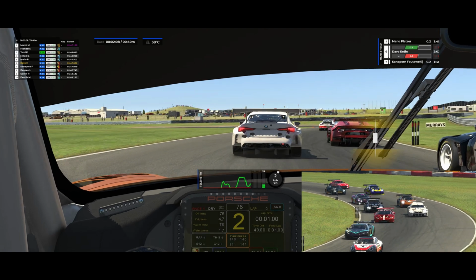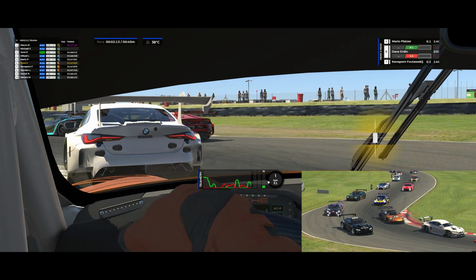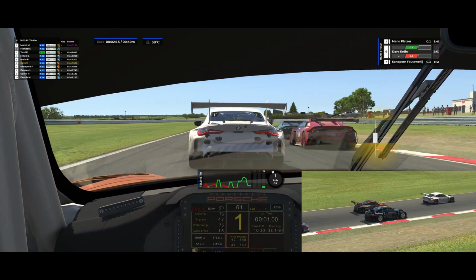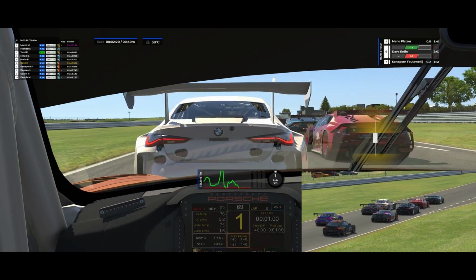And actually, it's a really great track. It's really fun to race, a driver's track where a lot of the race can be decided by the driver and not so much by differences between the cars, I feel.